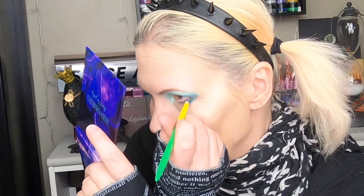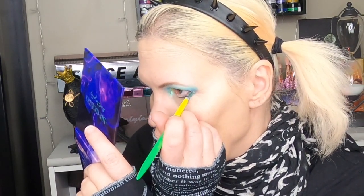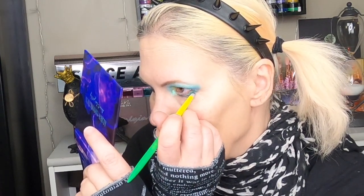Why do I keep saying duochromes? These have like 50 shades in them. 50 shades of green, blue, black, purple. I could just do my eyes every day with this palette. Oh my god. For real. Look at this. I mean, this is crazy. It's too pretty. I can't. No, I'm not going to do it.